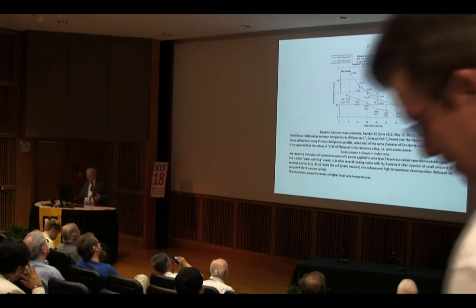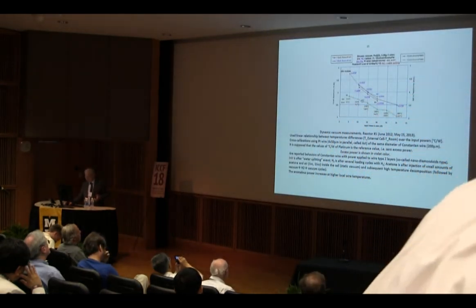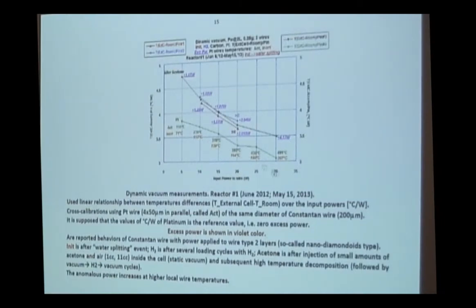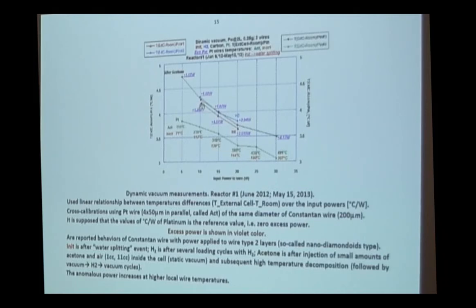This plot is done under vacuum conditions, so no gas effect. This is the value of the traveling wire with the local temperatures, so you can know which one. And we made 3 experiments. The first one is the water splitting experiment after a short time, after 5 hours of experiment. And in violet is shown the HS power calculated in a linear mode: the difference between external temperature minus room, divided by input power.